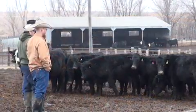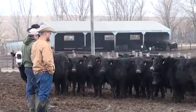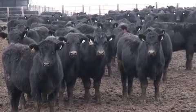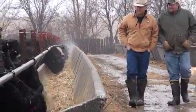Feeder cattle sired by Felton Angus bulls are marketed many different ways. People sell them on the grid. They fit in well with any type of marketing schedule. If you want to retain ownership, they fit in well there because they produce a really nice carcass. And from what we're hearing from the feedlot guys, they make money on them.